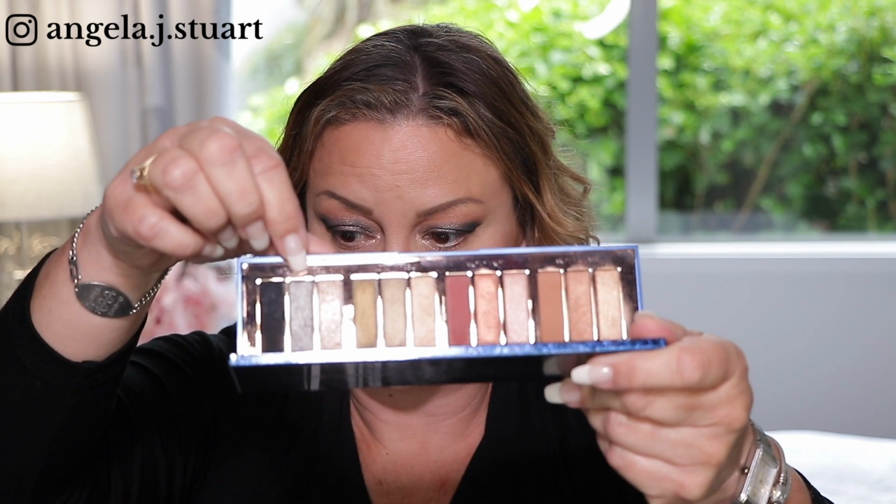Going back in with that silver shade, and I'm just going to run that underneath my eye using the Sonia G brush we used previously, and just adding a little bit of that under the eyes.